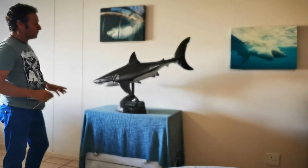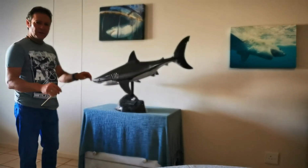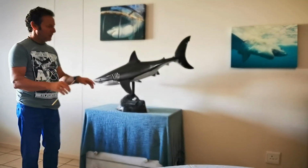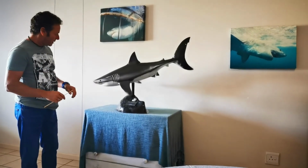So if you're walking along the beach one day and you see a shark lying there, you can start identifying it as a mackerel shark or mako shark or at least a great white shark.